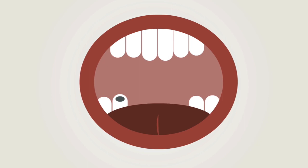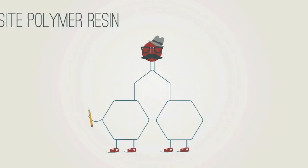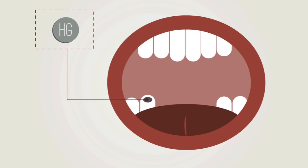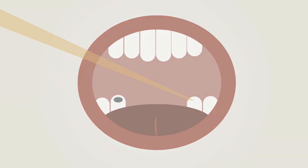Tooth fillings. If you have a traditional filling, the chances are it is made of silver amalgam. This looks false as it contrasts against the tooth's natural colour. Designer polymers use a composite polymer resin, which is tough, contains no dangerous chemicals like the mercury metal found in your traditional silver amalgam fillings. The designer polymer can be matched to the tooth's natural colour. It's a photopolymer, and when treated with light will harden and match the colour of the tooth.